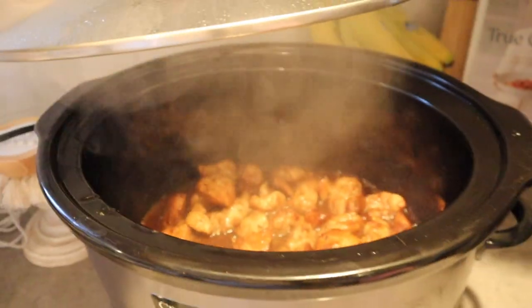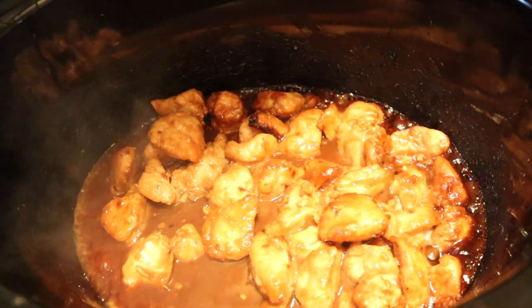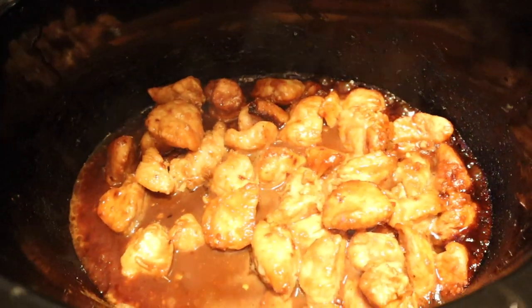All right, this is done. It smells absolutely amazing. We're having it with quinoa, rice, and some broccoli.